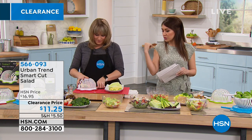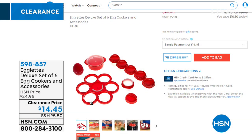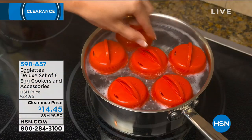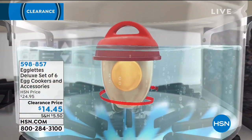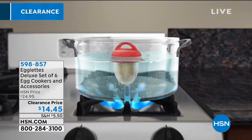I'm gonna remind them of something we were doing earlier. Sure. Hi, Kelly, with the egglets. It is basically doing a hard-boiled egg, and if you hate peeling them, or hate the way they look after you peel them, Egglet said, what if we just cook them without the shell at all? Perfect. That's what you do. You crack an egg, you put it in there, you put it in the boiling water, and it comes out looking like this. You get six of those little egglets, and this is how it cooks it. You can use all six.